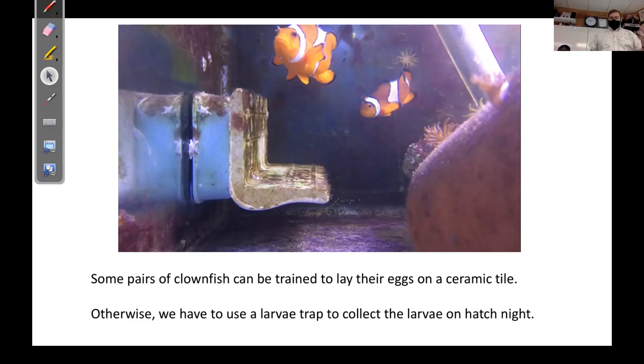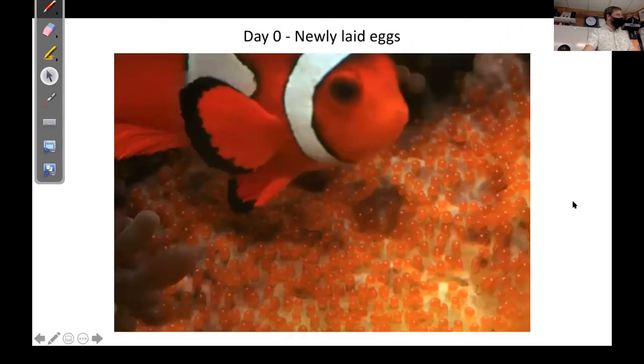They like to lay their eggs on the back sides of tiles. So that's the reason why you like to have them lay their eggs on a tile. And here are newly laid eggs. This is what they look like. And I'll show you in Finding Nemo, you see what the newly laid eggs look like.